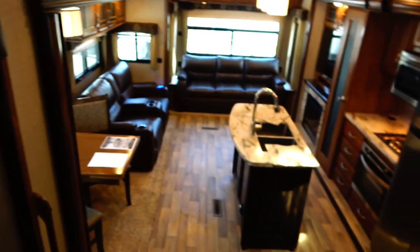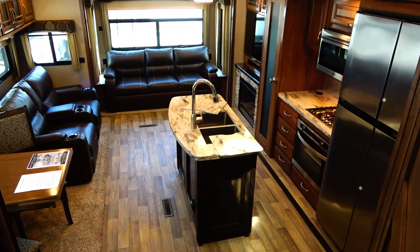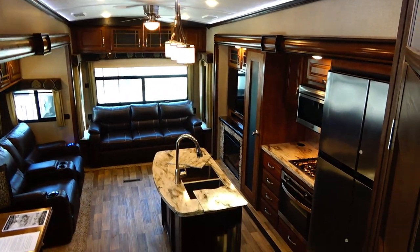If you want this RV, please call before coming to look to verify availability. This one's not going to last long.